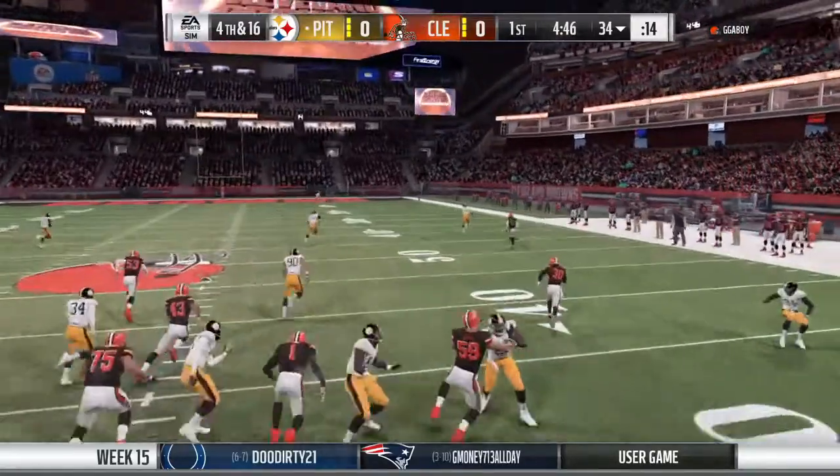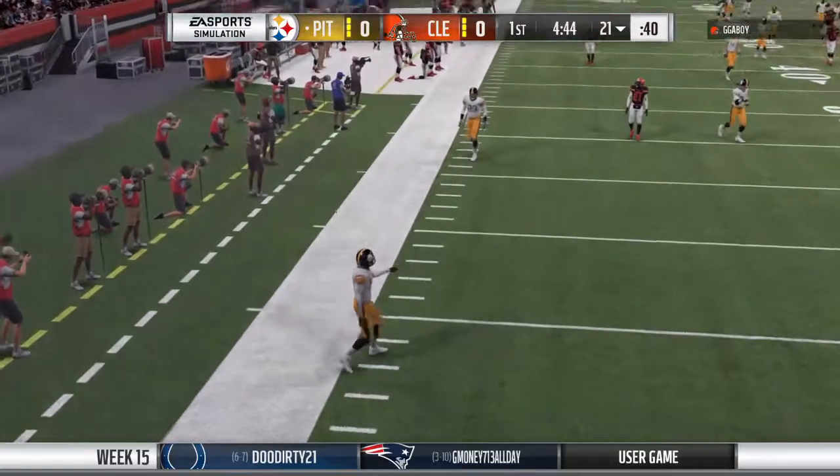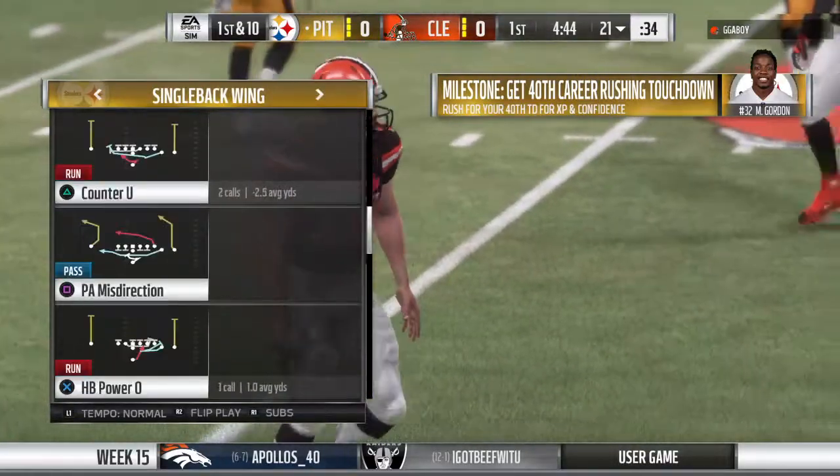He gets it away. It's a good one. Drawing toward the sidelines. And no return here. Where will they spot it? They say just outside the 20-yard line. Now the Steelers offense gets ready to get back onto the field.